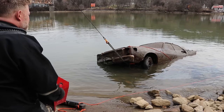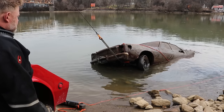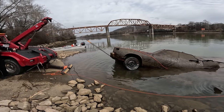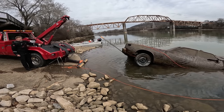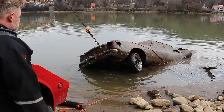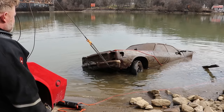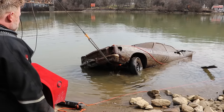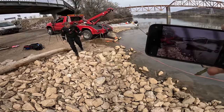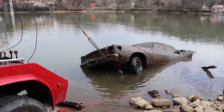What happened? Making a weird noise. It's running out of oil, I think, that's why. No, I don't like it at all. Oh, dude, the back's falling apart. Oh, no. Oh, God, we're going to lose the rear end? Is the whole rear end going to fall off? It looks like it. Oh, no. Holy smokes, dude. It might hold on.